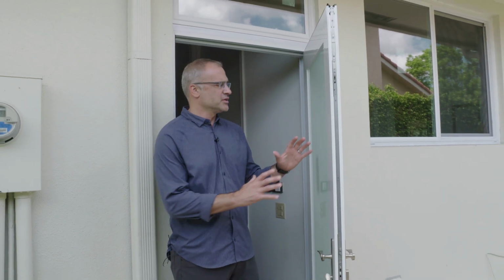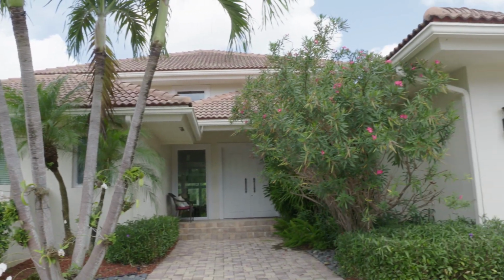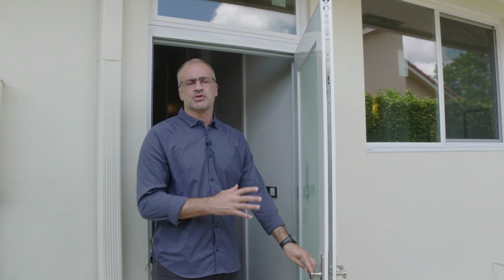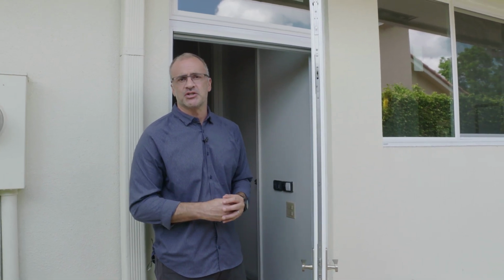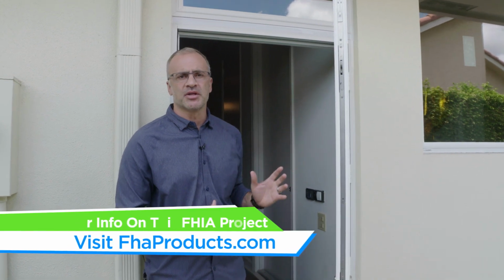So this installation went perfectly, and I know the family only wanted to address this concern in their garage. They had already had their hurricane windows replaced throughout the entire home. The only thing left to do was this garage door, and now they qualify for the insurance discounts that their insurance company offered them if they protected the entire envelope of the home.